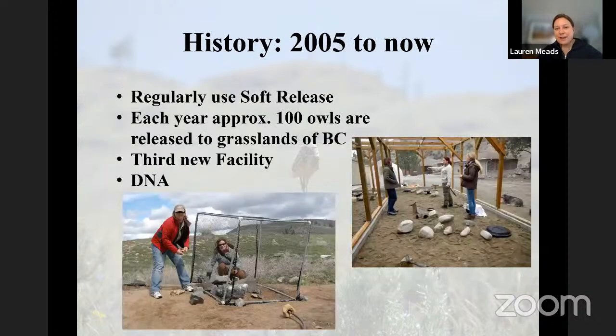So from 2005 to now, we release about 100 owls a year. And then we opened up a new facility in 2011 down in Oliver. So that's in the south. We call it the Okanagan here, and it's the South Okanagan.